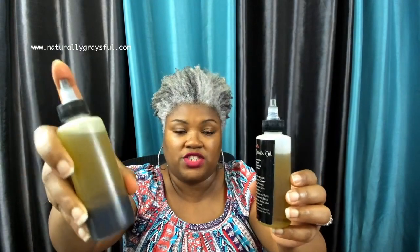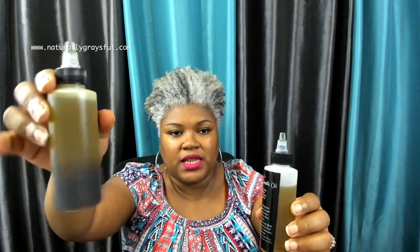And I also tried this one, which is a bit of a lighter oil. If you guys see the difference, this one, you have to shake it. That's all of the herbs and stuff on the bottom. Okay. And something like this, you could definitely see how that could stain the hair a little bit. And it also depends on how your gray hair pattern is. If you have more white than you do salt and pepper, then you might have more of an issue.